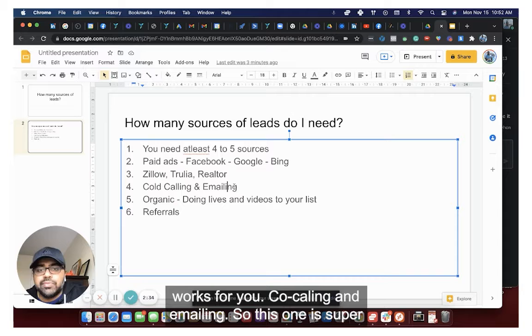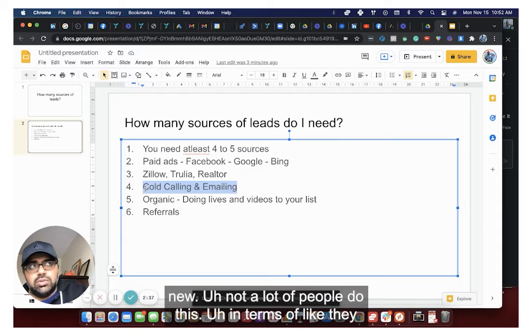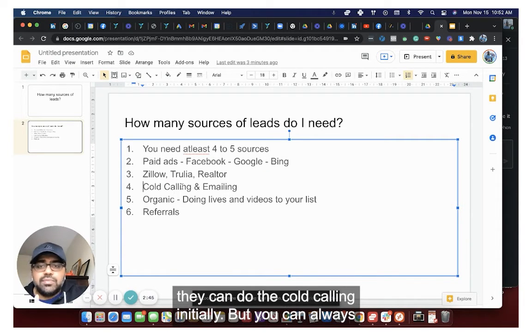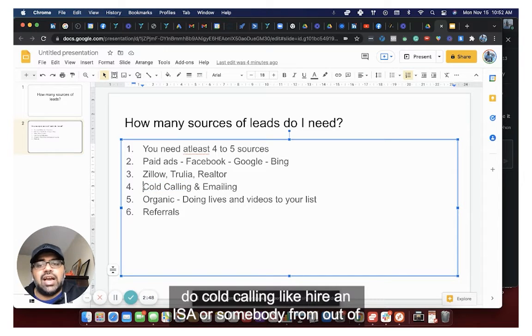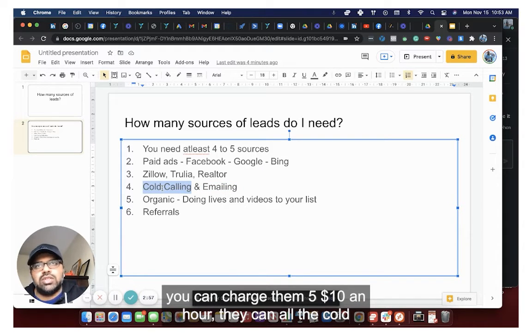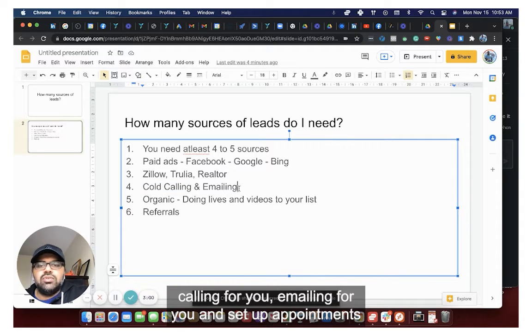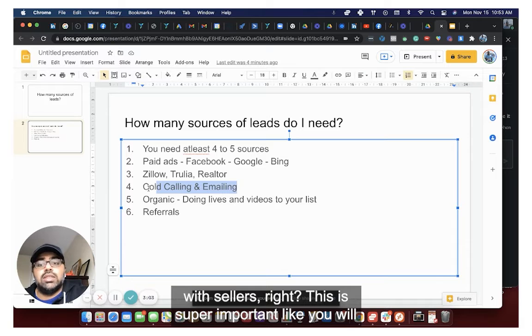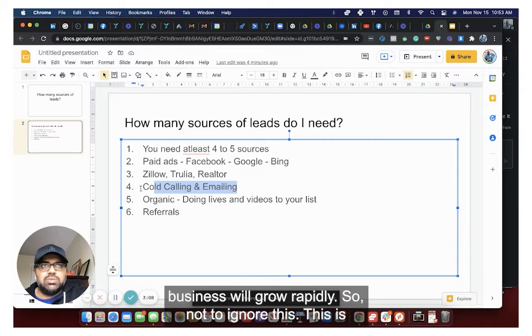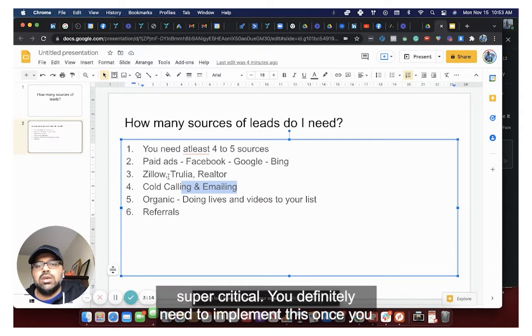Cold calling and emailing. This one is super new. Not a lot of people do this. They think they need to do the cold calling themselves. Sure, you can do the cold calling initially, but you can also hire an ISA or somebody from out of state, and you can pay them $5-10 an hour. They can do all the cold calling and emailing for you, and set up appointments with sellers. This is super important. You will get a lot of success with it if you have good scripts, and your business will grow rapidly. So not to ignore this. This is super critical. You definitely need to implement this once you set up the first two.